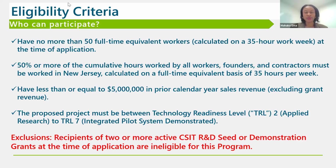You must have less than or equal to 5 million in prior calendar year revenue. This does not include grants. So if you received any federal grants, we do not count that as sales revenue. And of course, I talked earlier about being between the TRL level score of 2 and 7.